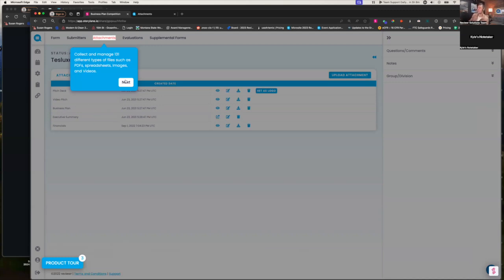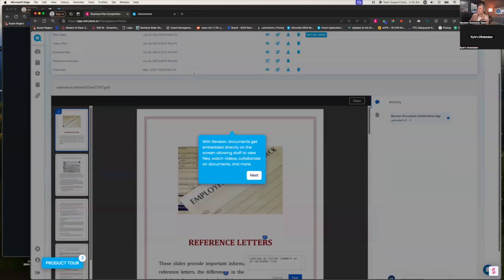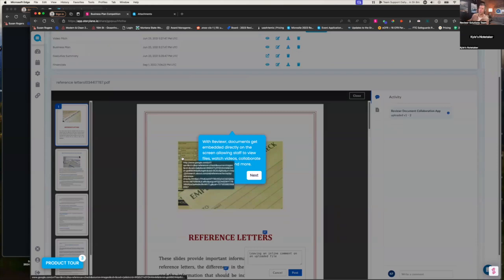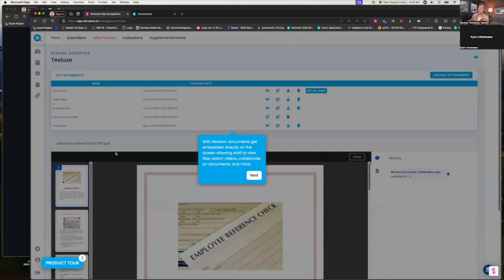Even better is if I open the files up, so if I press view next to, say, this document, this might be a business plan or a pitch deck, a PowerPoint presentation, they get embedded in Reviewr. So this means that you and your team or your judging committees literally never have to leave the software.